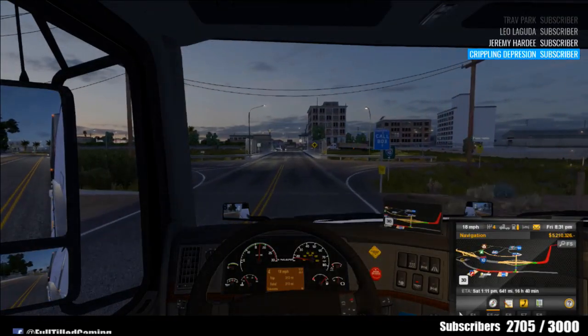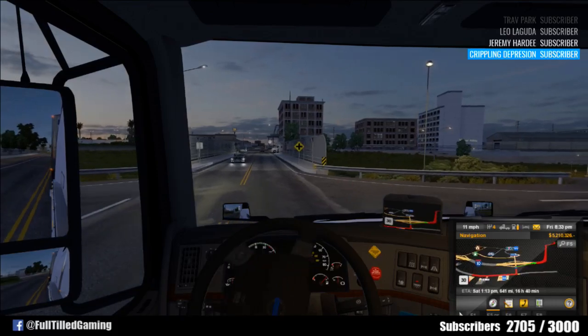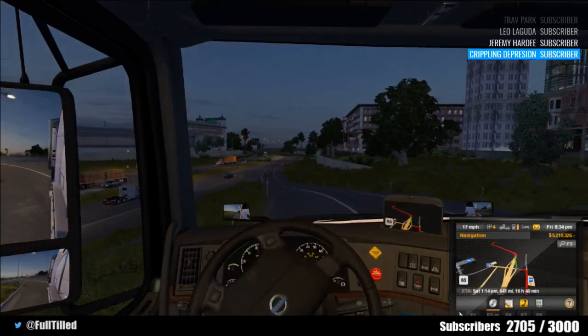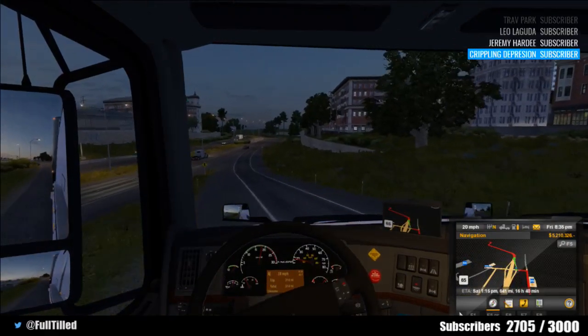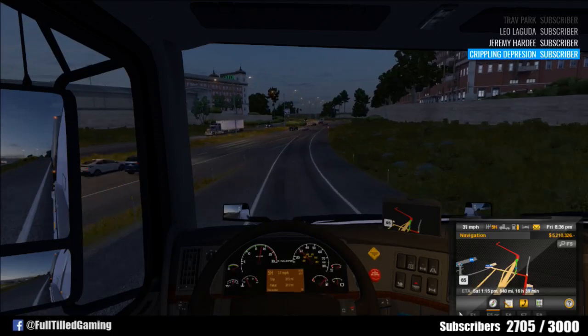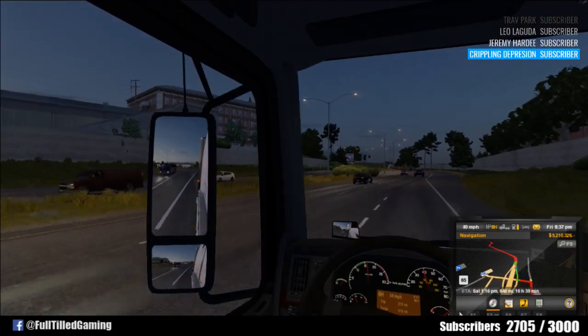Got them Greers. What's up, AK? How are you, man? Are there fire trucks? Not that you can drive. You can see them, but I don't know. I know there was a dump truck mod. There's a W900 truck mod, dump truck mod. It doesn't look that great, but it works. But you really can't do anything with it. Unfortunately, there are no emergency vehicles.